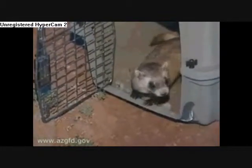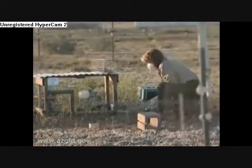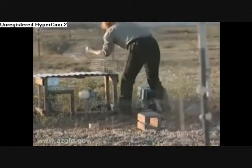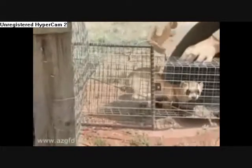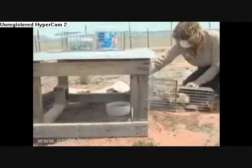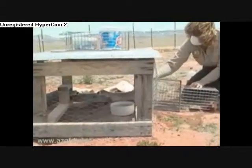Thanks to the Endangered Species Act, America's investment of over $30 million since 1981, and the hard work of many federal, tribal, and state biologists, zoos, and private landowners, there are now at least 750 ferrets living in the wild in 15 locations across the West.